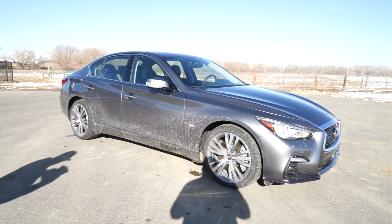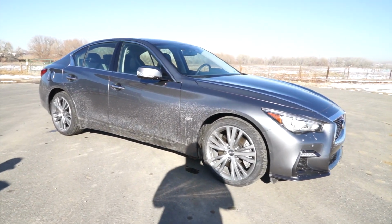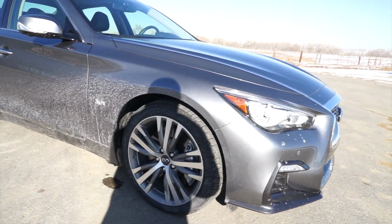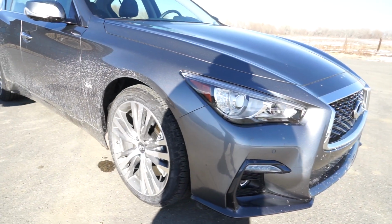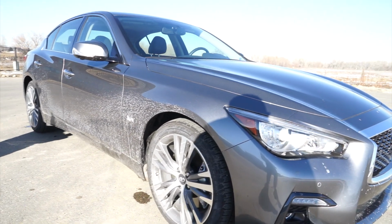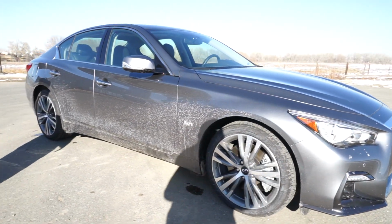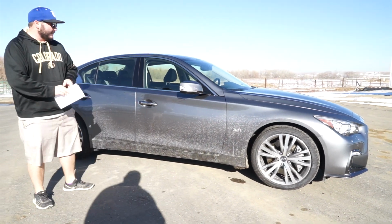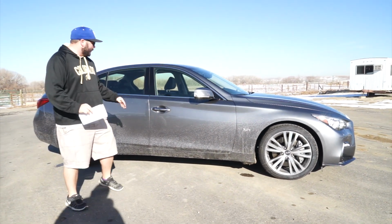As far as your wheels go, we always like to give you the size of those, because people appreciate that. 19-inch aluminum wheels, which is fantastic. That's on several other trims as well. I apologize for the dirt. We just had a nice little snowstorm here in Colorado. You can see the 3.0T for the trim level right there, also indicative of the engine, of course.